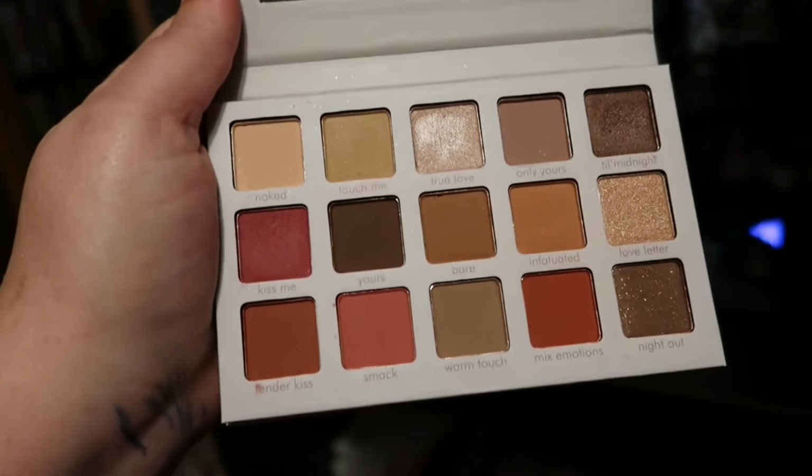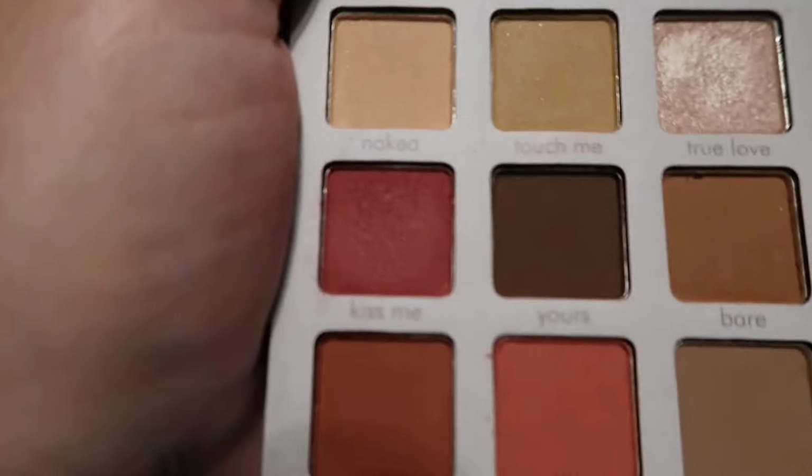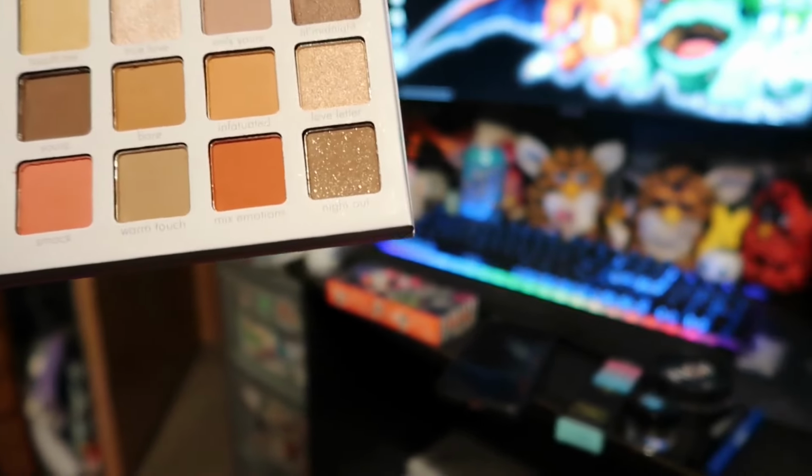There's some better. I mean, yeah, the only ones I would go for is probably those two right there. Maybe the top row. And maybe this one. But the other colors I don't see myself using.